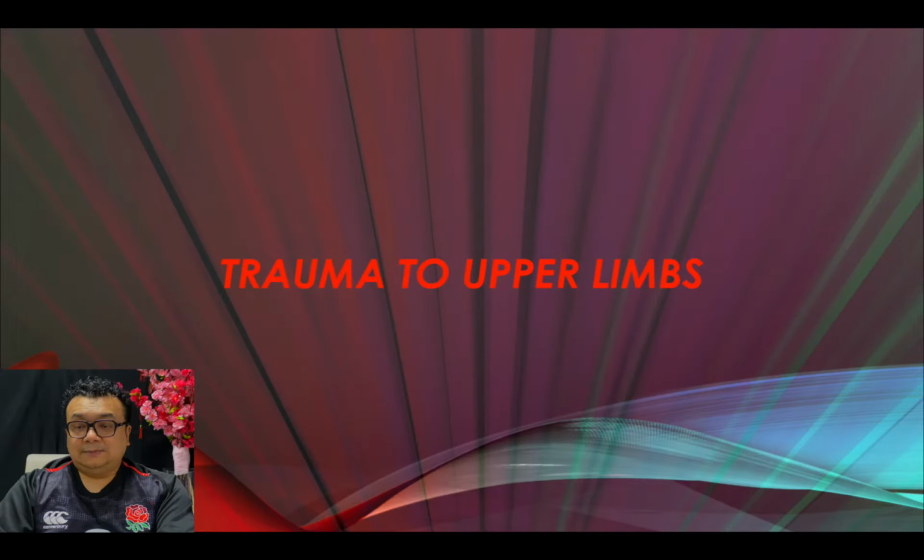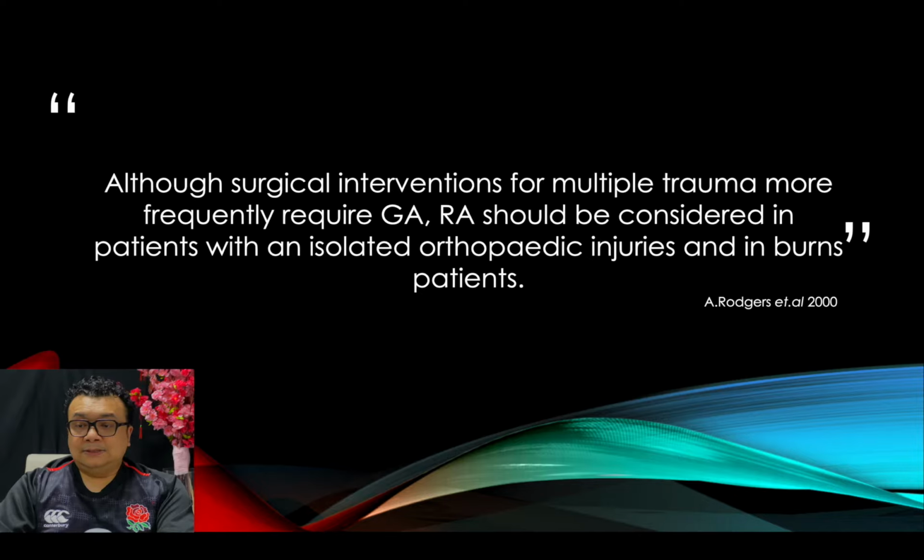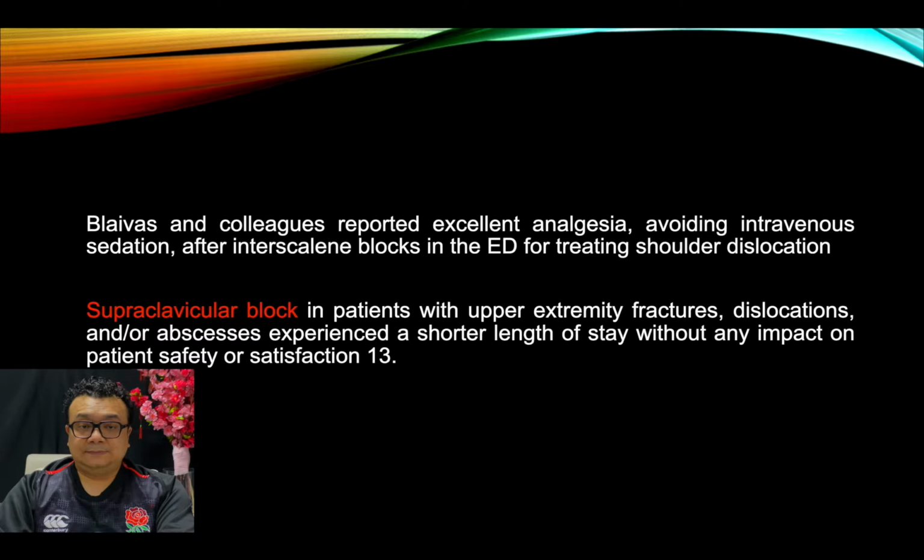So we go to trauma to the upper limbs. Rogers and colleagues mentioned that although surgical intervention for multiple trauma more frequently requires GA, regional anesthesia should be considered in patients with an isolated orthopedic injury or even in burn patients. Blaivas and colleagues reported excellent analgesia, avoiding intravenous sedation, after interscalene block in the ED for treating shoulder dislocation. Supraclavicular block in patients with upper extremity fractures and dislocation experienced a shorter length of stay without any impact on patient safety or satisfaction.